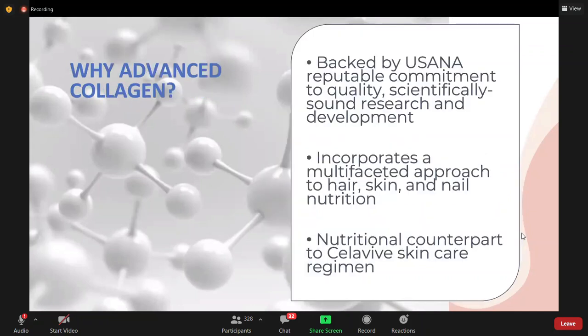And as far as the USANA product itself, why USANA? With our particular product, of course, I would just always go to our philosophy and our commitment to scientific and sound research and development. It's also a well-rounded and more multifaceted product. As I said, in addition to the collagen, the biotin in there is also beneficial for the hair, skin, and nails. And you've got some other ingredients in there that are, again, kind of complementing the protein itself.